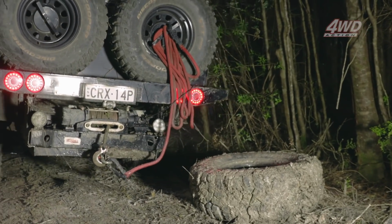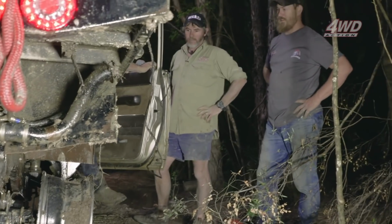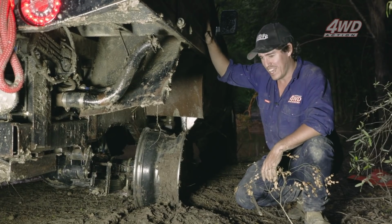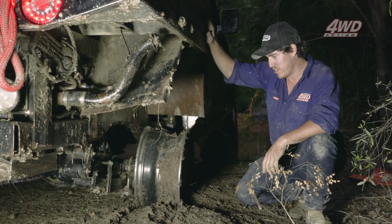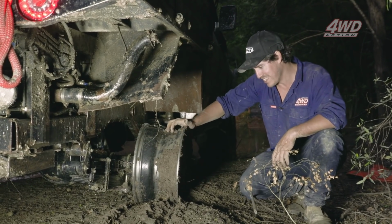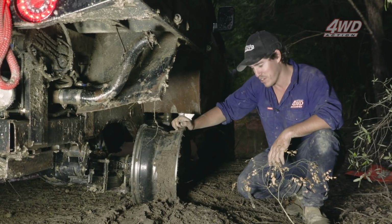Finally, we get Shauno out, but it's only half the battle. Well, it's pretty obvious what's happened. Tyres come straight off. Had to winch all the way out, obviously no tyre. It's come right off the bead and off the wheel completely. It's a new one for me. I've seen Graham do it once in a glass house. Actually, he got 2 tyres off 2 wheels.